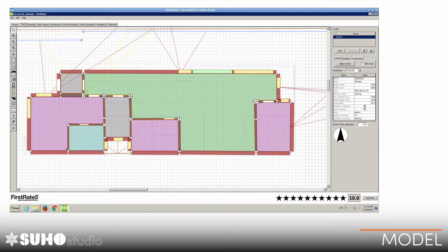The house was modelled in First Rate 5. This is just a screenshot. I've never used this software, so I don't know what that even means. I just thought I'd show you. But at the bottom you can see 10 stars, so I think that's good.